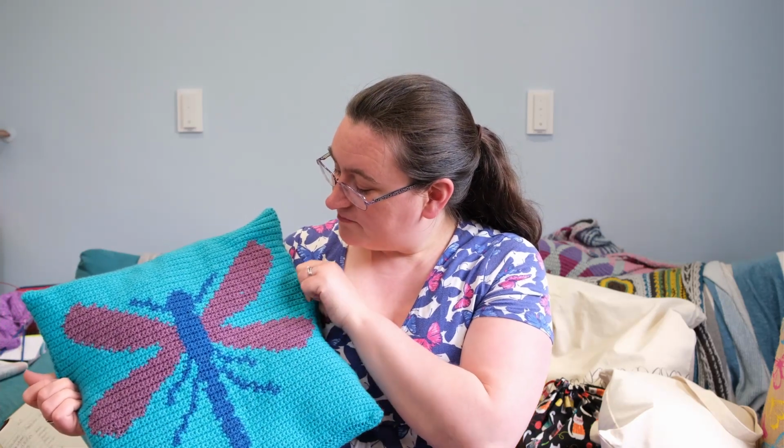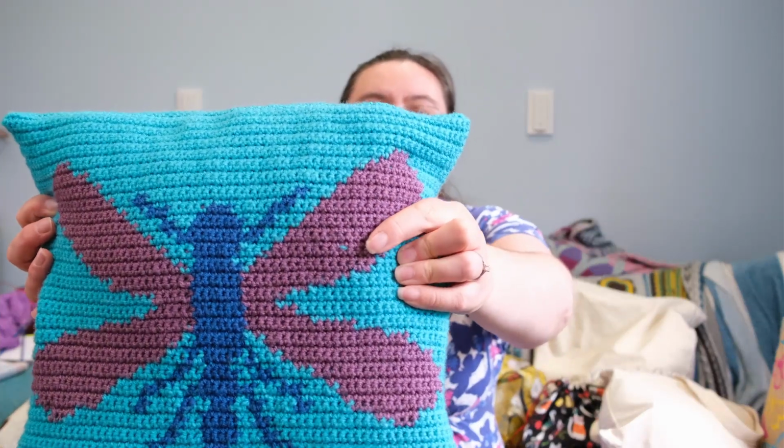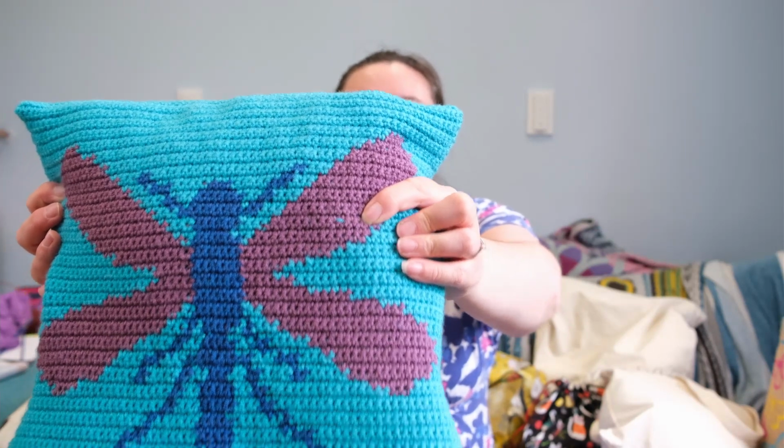So yeah, I did notice as I was finishing off, I carried my yarn on the front there instead of on the wrong side. But other than that, that's not a bad effort for tapestry crochet for me. So yeah, finished object. And then it's on to WIPs.